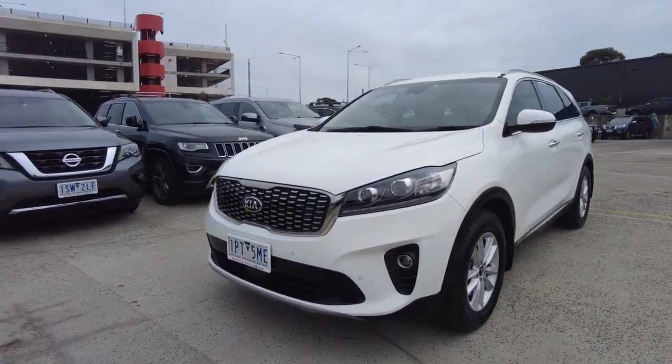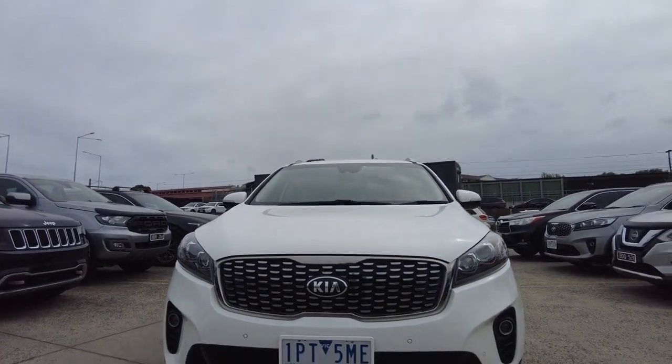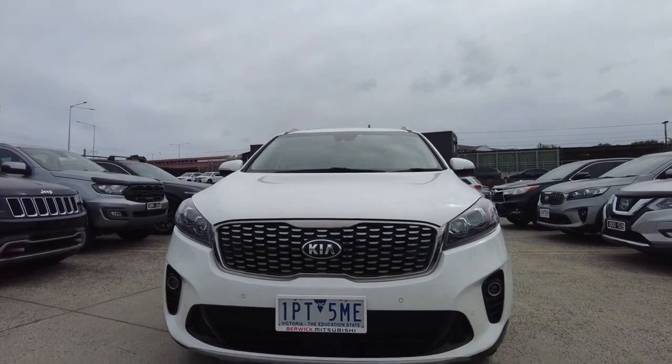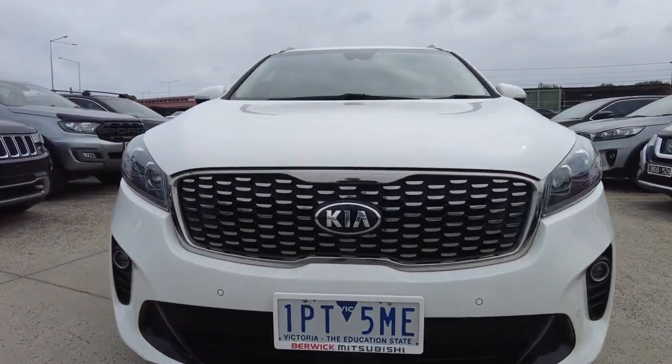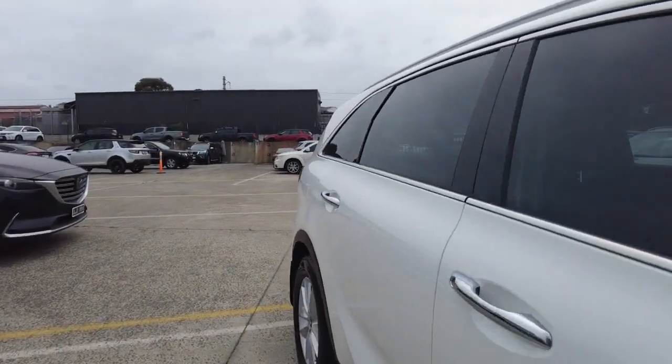Walking around to the front, you can see the headlights and the fog lights are in beautiful clear condition. This also features front parking sonar, and the key emblem is in nice shiny condition as well. This car features an 8-speed sports automatic.